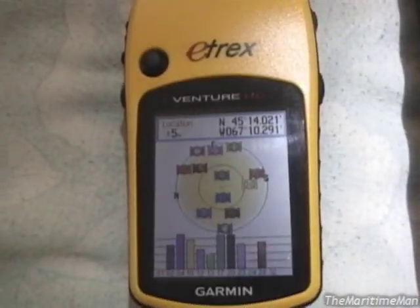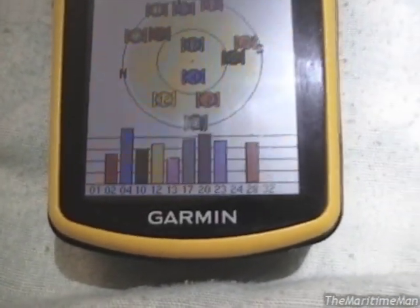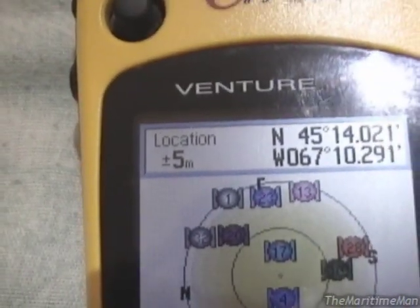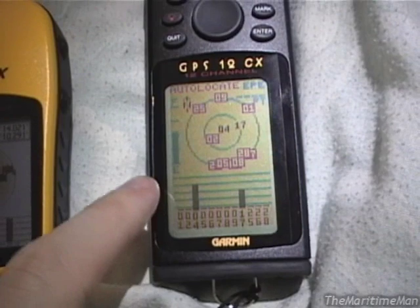And of course, the Etrex Venture HC has Garmin's newfangled high sensitivity receiver, so it's able to get a fine signal in a house or in a car. So we're accurate down to 5 meters. That's the EPE. Another thing that I forgot to mention here is that this GPS does not have WAAS.